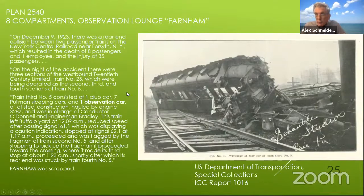On the night of the accident, there were three sections of the westbound 20th Century Limited, which were being operated as the second, third, and fourth sections of train number 5. And this was a device the New York Central used when running multiple sections of the 20th Century Limited to allow all but the last section to run ahead of the posted schedule. And this helped to enhance the chance of making on-time arrival for most, if not all, of the passengers.